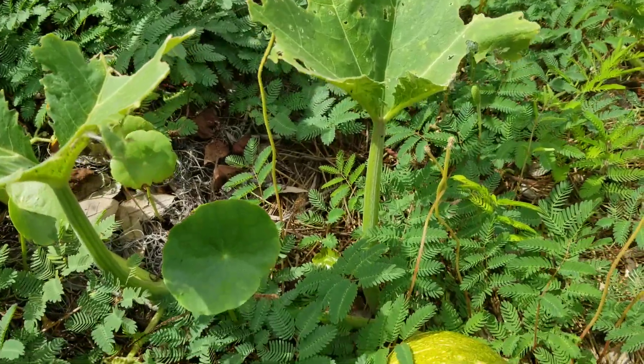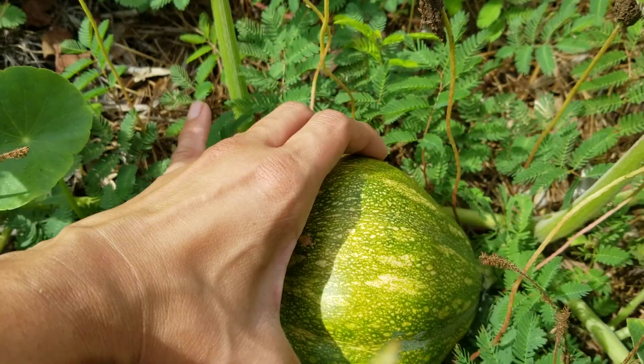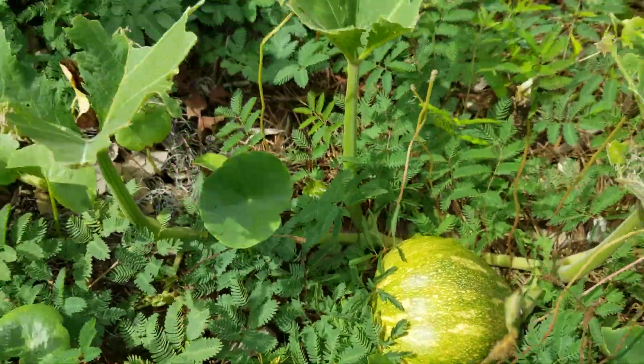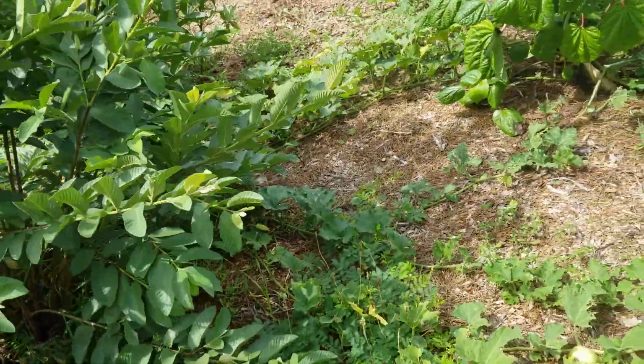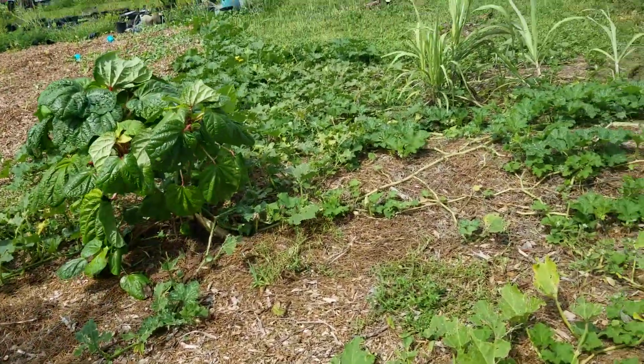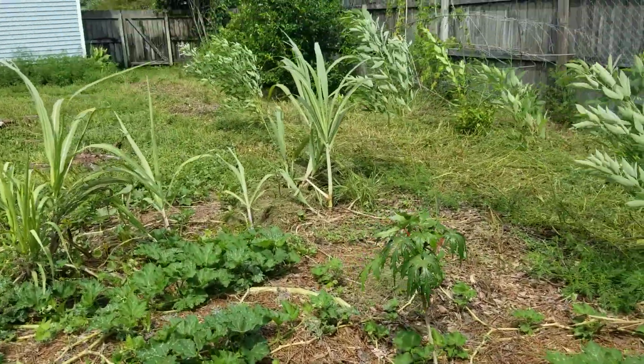Mother harvested the other pumpkins, but here's one here. A lot smaller than the other ones, but I do have another kind that's more fleshy that I planted in the ground. So hopefully I get some pumpkins from those before it gets too cold.